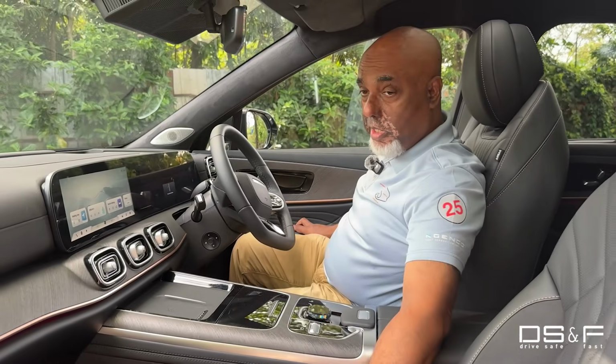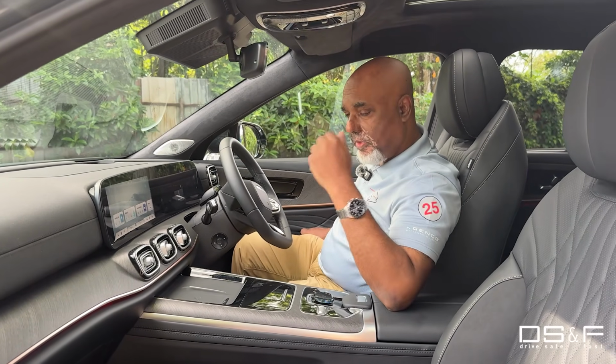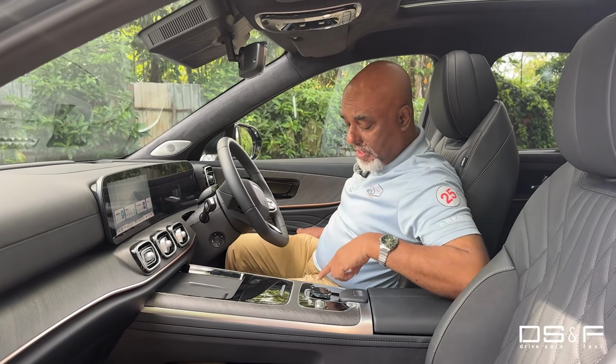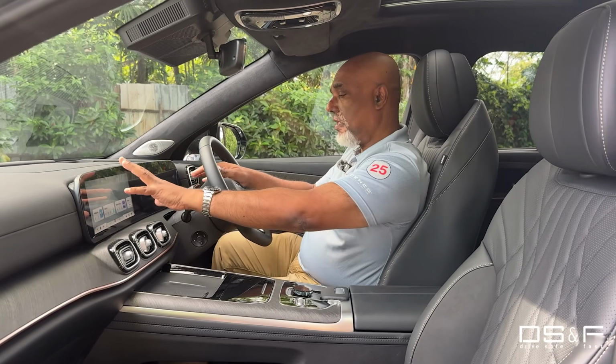Now I'm going to shut the door again. I want you to listen to the shut. Solid thud, solid firm thud, which shows again premiumness. Now, ventilated seats operation here. You got two 12-inch screens here, one for the driver, one for the center command.